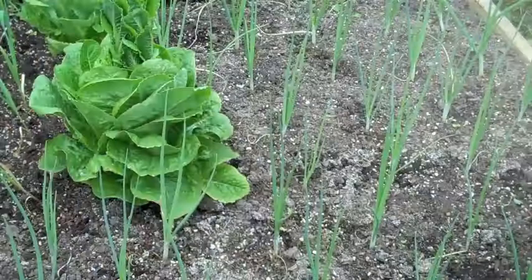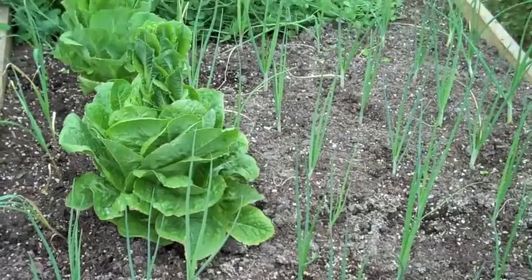The shallots are still doing very well, and as you can see, the romaine lettuce is starting to bolt. I've got to get those picked today or I won't have anything there to use at all.